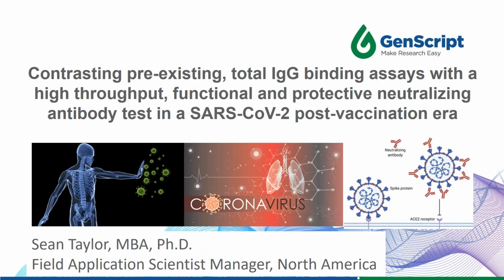In this talk, I'll be contrasting the pre-existing total IgG binding antibody assays with a high throughput functional and protective neutralizing antibody test in a SARS-CoV-2 post-vaccination era.